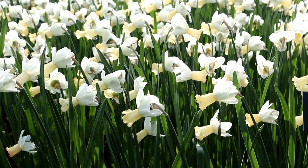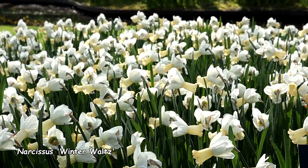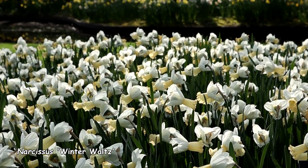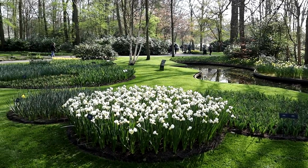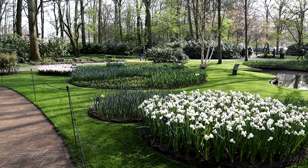This one called Winter Waltz. It's hardy and from the cyclamineous daffodil group, which we can see by the shape of its reflexed flowers.